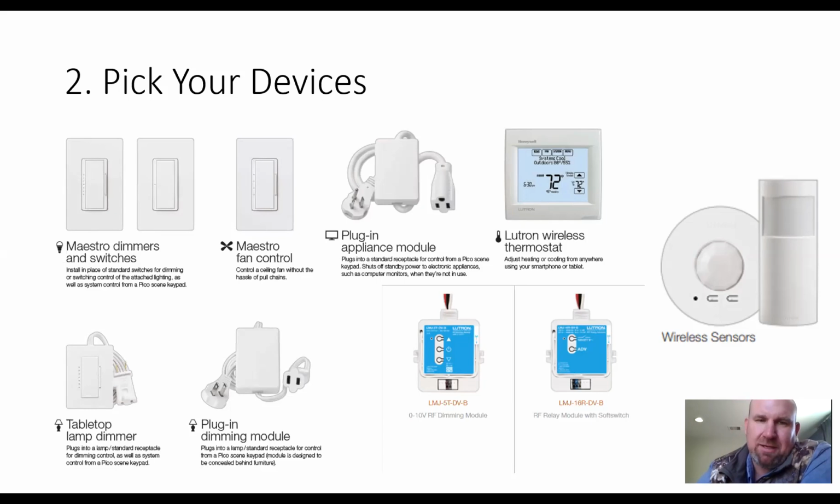And then we have fan speed controls as well. So that's going to be able to work with your fans. Definitely in the South, those are big. You're definitely going to have those in the South. Kristen's got one right behind his head. So yeah, you want to make sure that you have your fan controls on there as well. Tabletop lamp dimmers and plug-in lamp dimmers, for different applications when you get into lamps.